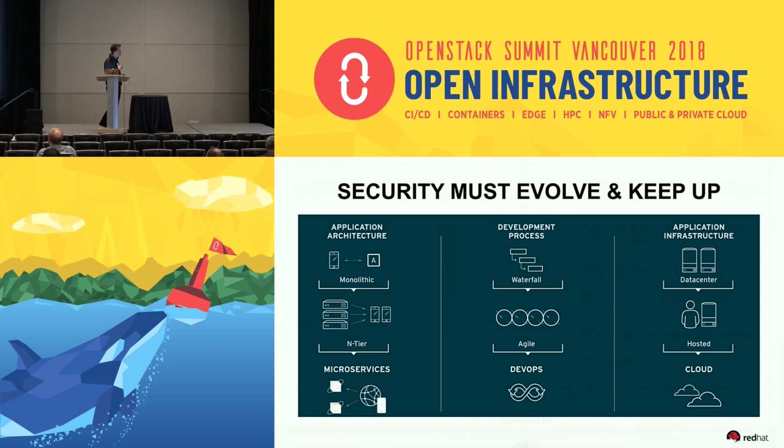And so security must evolve and keep up as IT changes to keep up with the business. As application architecture rapidly evolves to a microservice base, as the development process moves from waterfall to DevOps, and the underlying infrastructure moves to a private cloud built on OpenStack or a hybrid cloud incorporating public cloud as well.